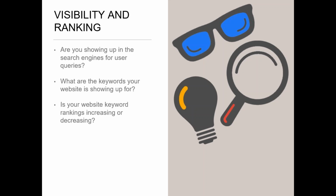Another one is your website. Are the keywords that you're showing up for, are they increasing or decreasing? Meaning, are you showing up for more keywords now than you used to, or are you showing up for less than you used to? When you first start out your website, you're not going to show up for any. So a good baseline there is to try to find more and more keywords that you rank for.